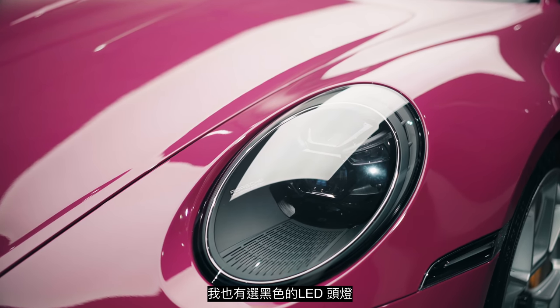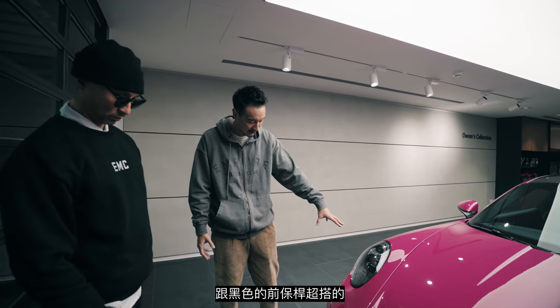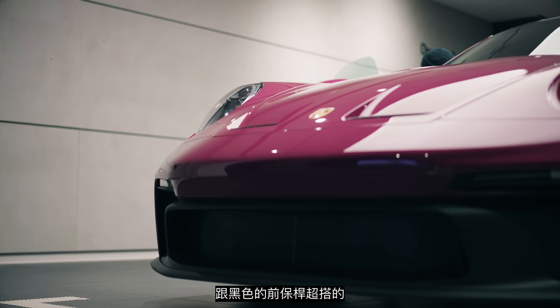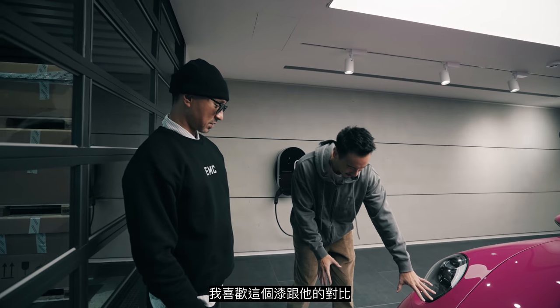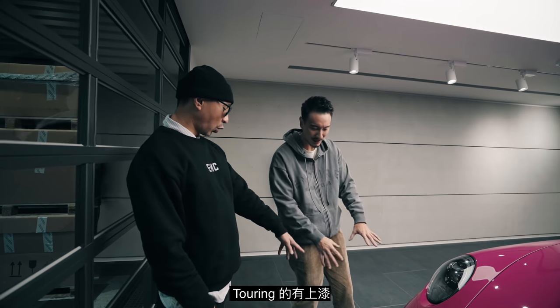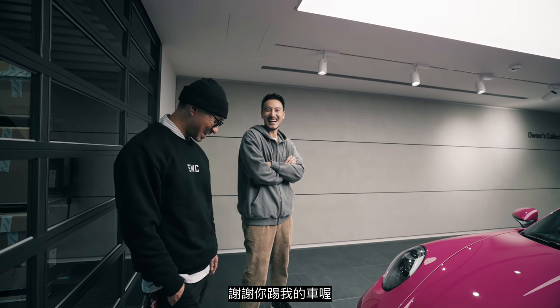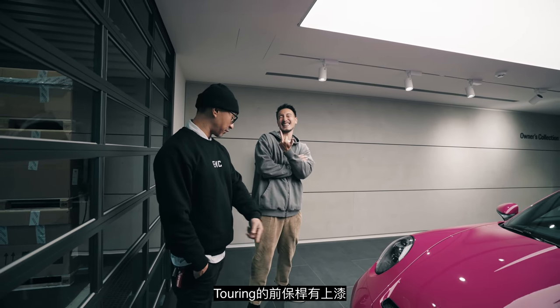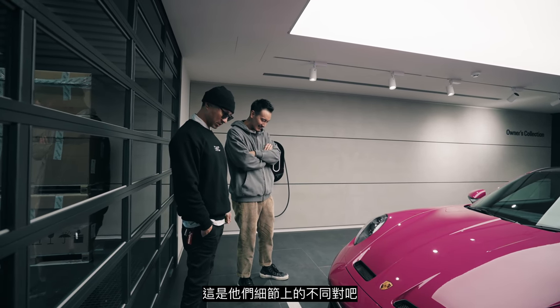I did get the black LED matrix headlights, which I think is a great look that goes with the black front bumper. Some people don't like that, but I kind of like it. I like the contrast between, you know, the pink and well, the Touring back has a painted bumper. Oh, right? Thanks for kicking my car. The Touring has a painted front bumper. So yeah. That was like the kind of the minutia difference in them, right?